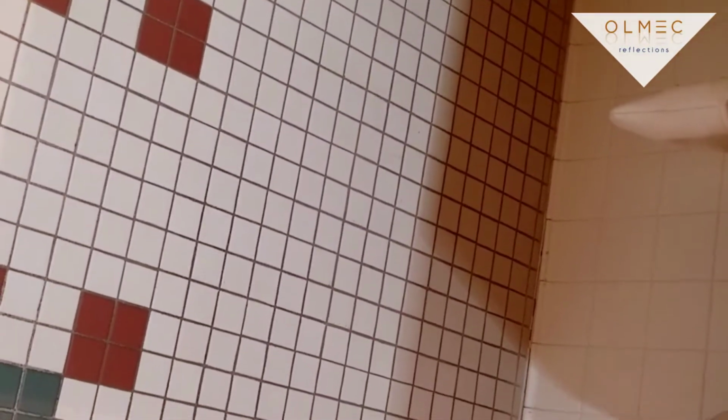We're in doing 4 small bathrooms, about 200 square feet of tile. We're looking to get all this muck out, so you can see it starting to turn darker and darker. This is one right next door, and then we got 2 more down the hallway.